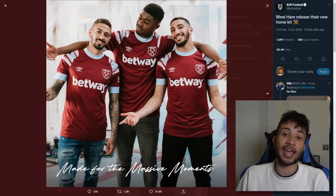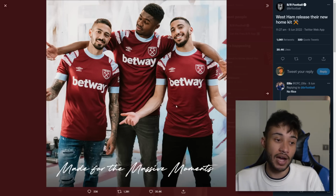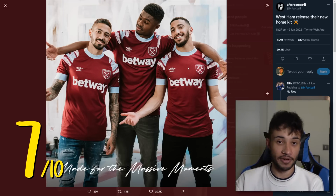Like, just, you've got to dedicate, lads. It's either white and blue or it's claret. You can't just mix them both together. Saying that, I think it's still nice. I think Umbro have done a really good job of West Ham's kits in the past. I'd probably give it like a 7. And then this supposedly is the away kit.